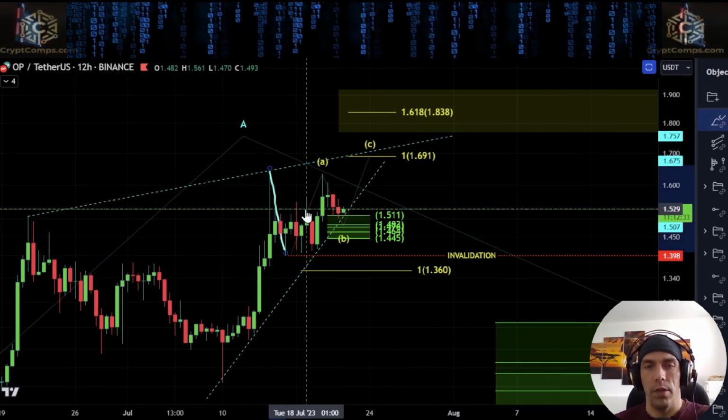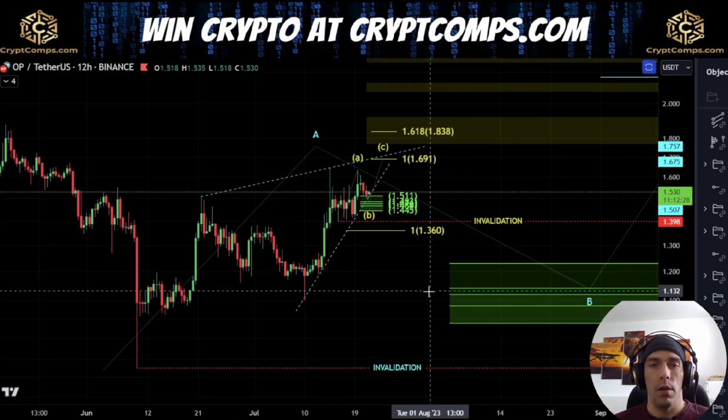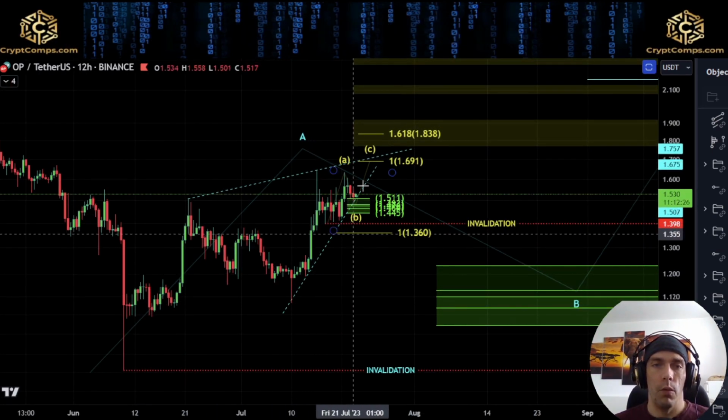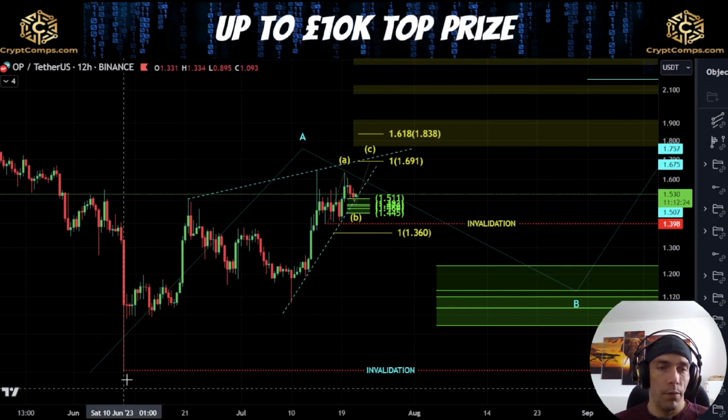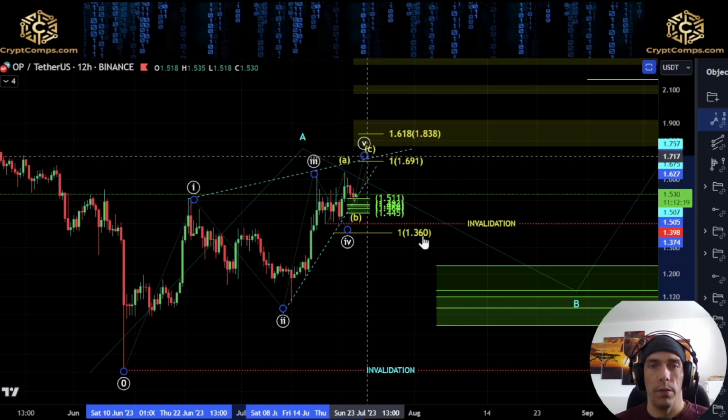This could align with the idea of getting this as a smaller diagonal pattern over here, where we look at this as 1, 2, 3, 4, and 5 to the upside. So effectively what we'd have here is this would be 1, 2, 3, 4, and 5.